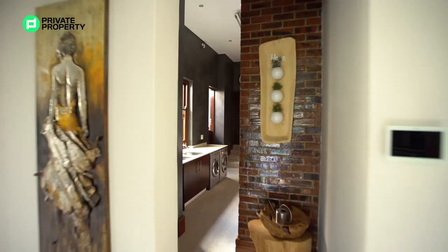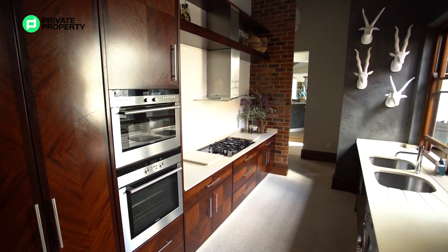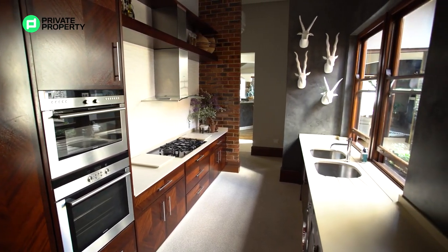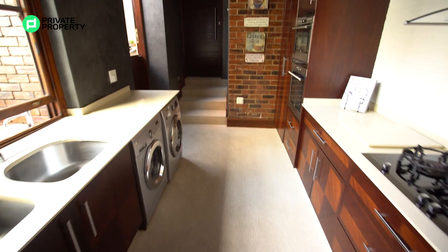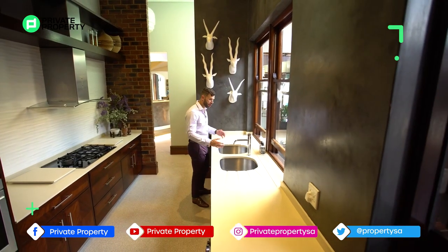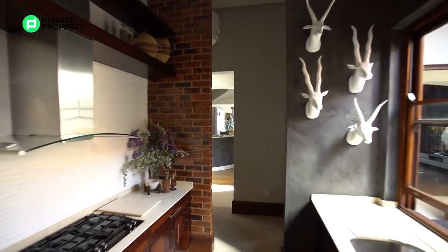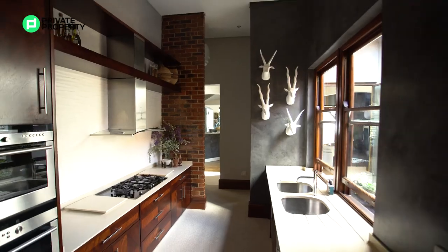And then coming through here, here it is, your second kitchen. Now, being in this area, these tall ceilings, all of this dark wood, but also so much light and greenery, it really does feel like you're on your very own island paradise. Over here, if you're doing any washing up, you've got a double sink that is fitted into your own Caesarstone countertops, both here as well as here.